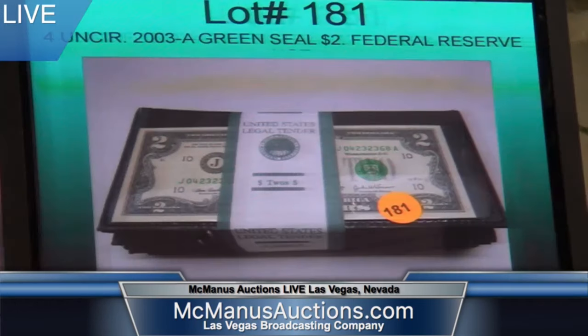Got it, number 2370. Got a stack of bills here. There are four of them, uncirculated $2 bills, straight from the mint. Is there any caffeine in this coffee? Doesn't taste like it. There's no caffeine in there. Here we go. This must be a caffeine exempt.